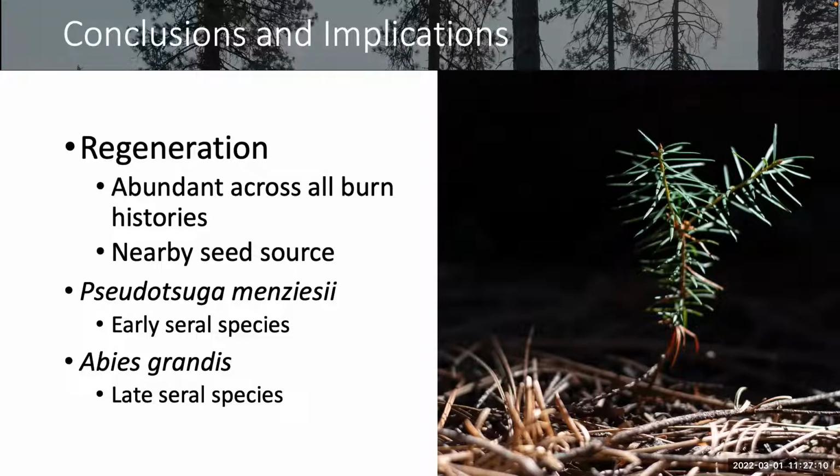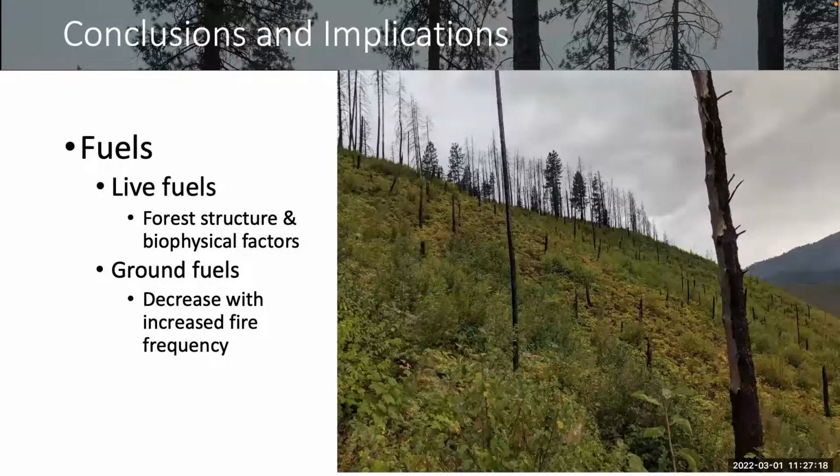Pseudotsuga menziesii tends to be an early seral species, and Abies grandis tends to be a later seral species. Live fuels are impacted more by forest structure and biophysical factors, and ground fuels are more impacted by fire frequency, and they decrease with fire frequency.